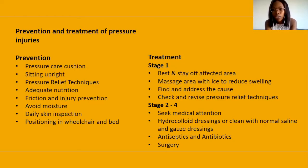If it is really bad and they send you to a hospital, some people require a skin flap. So they keep you on bed rest. And if they see that it's not closing on its own, then you need a flap. So basically they take skin from another area and put it on the affected area, and then the skin grows from there just to close that hole. So we don't want you to get to a 2 and a 4, especially a 4.